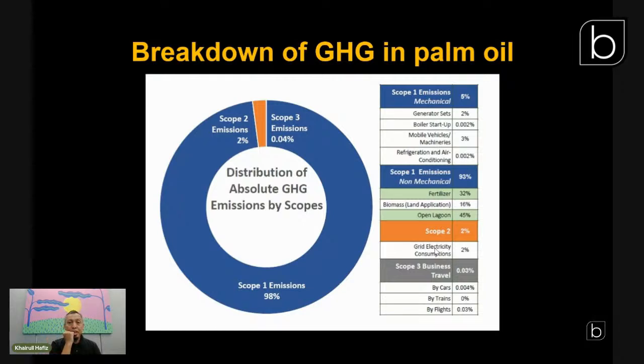If you can see, it encompasses close to about 95 to 98% of the total greenhouse gas emission. So what is scope 1, what is your day-to-day operation, and how does it contribute to scope 1? We can split it into two: mechanical and non-mechanical. The mechanical relates to your fuel usage. Of course, in the estate, you have gensets to power your workers' quarters and your estate office, because most of the estates are located remotely, far from the grid. So the only way to generate your electricity is from gensets.